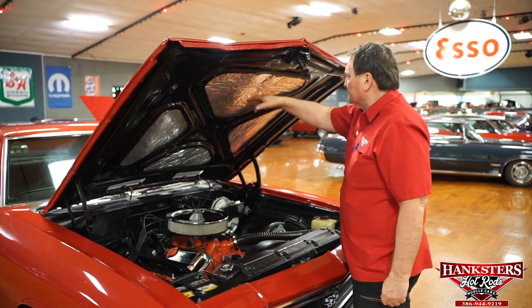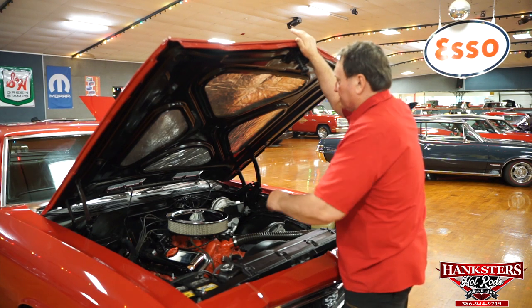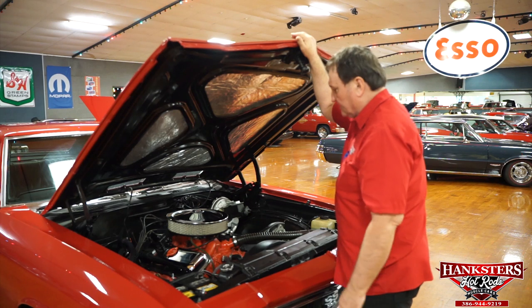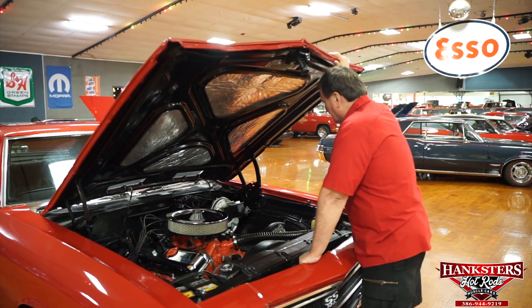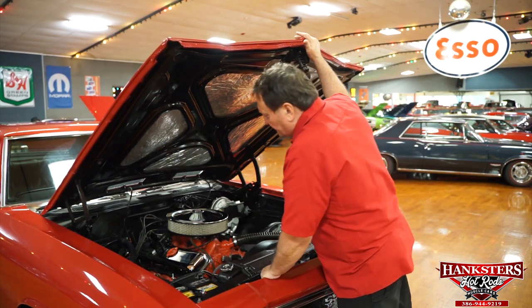This is aftermarket insulation as opposed to the woolly type that would have been original. This is actually a little longer lasting, and it actually adds a little bit of pizzazz to the engine compartment. Dual stage master cylinder. Everything in this engine compartment is nice and clean and fresh as it could possibly be.